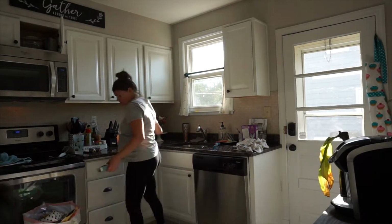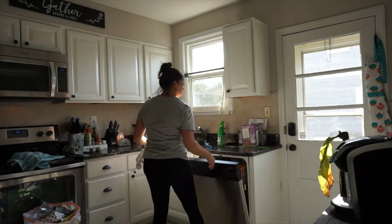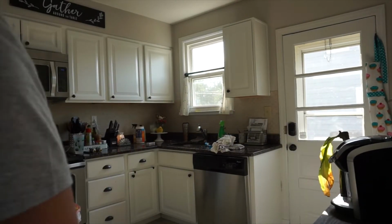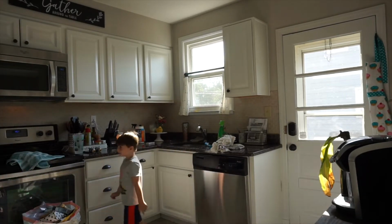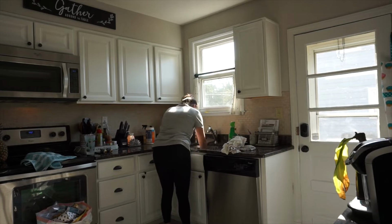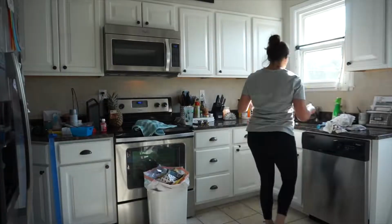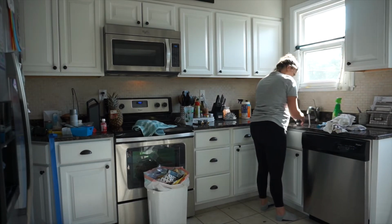To the right of the sink above the dishwasher, you'll see there's that little cabinet there. I think I want to take that cabinet down and I want to put open shelves where I can put all of our everyday plates and bowls, which I would like to get new plates and bowls because ours are in bad shape right now. I need some durable ones because we go through some plates and bowls. Let me know what you think about that.